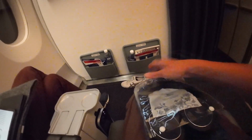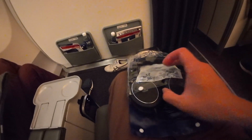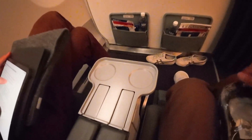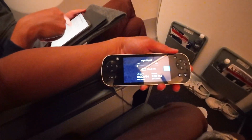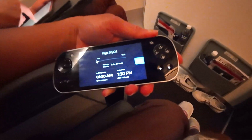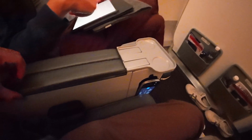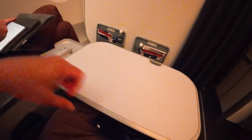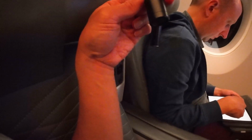I'm not quite sure if this is noise cancelling, but it already looks much better than the headsets provided in economy class. At the side here is a space for your drinks, and these are your controls for the entertainment system. And you can also find the buttons to call the flight attendant or to adjust the light. Also at your side, you can find your table, the tray table, which you can easily put up, and it's enough space. At the side of your seat, you have these reading lights, and you can adjust the brightness.